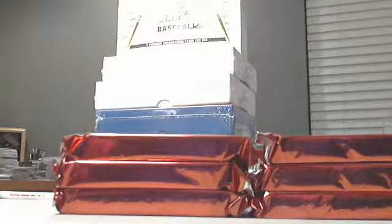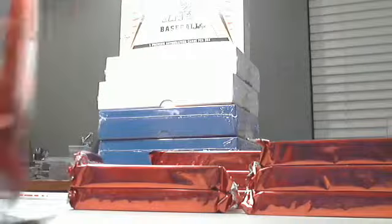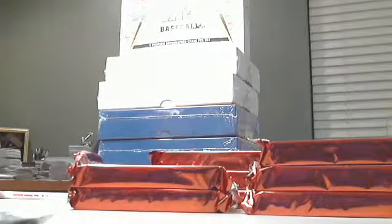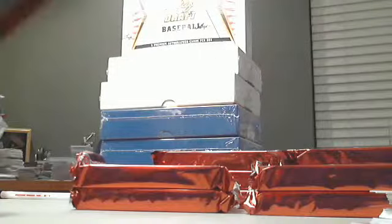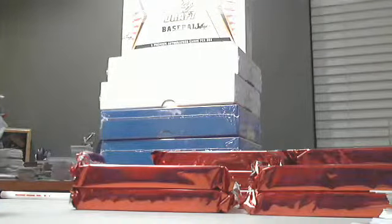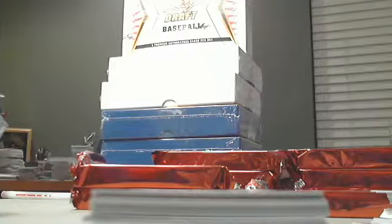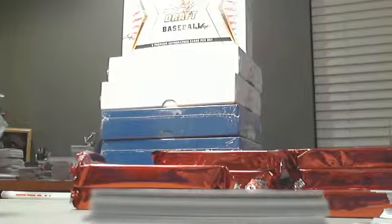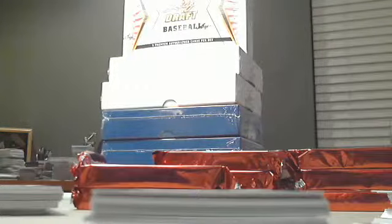All right, I'm busting open all six of these first six packs, since we can't seem to get an auto in any of them. That pack does not want to open. Not one bit. Man, what is going on? This group of packs has no desire to get open at all. None.